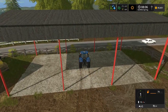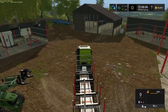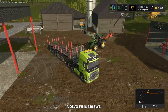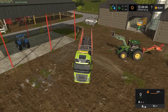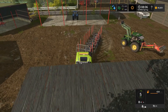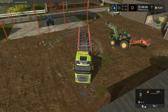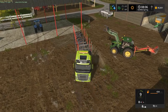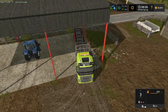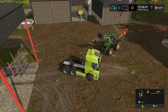Here, you can just park right there for now, buddy. You're good to go. So now we gotta hook up the grain trailer. Boy, I just parked everything in the way. Actually, what I need to do is strap that log on, because, with my luck, it will fall out. Here, you can have the whole bay to yourself.